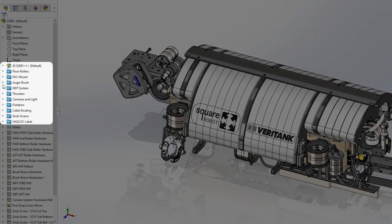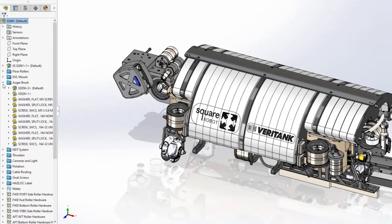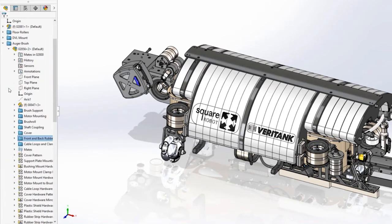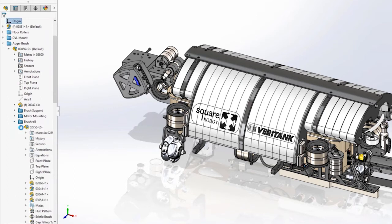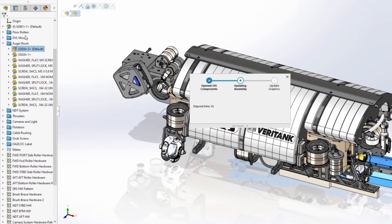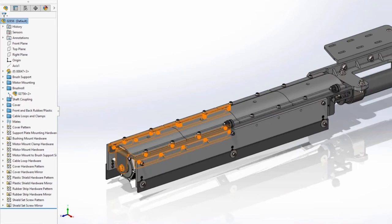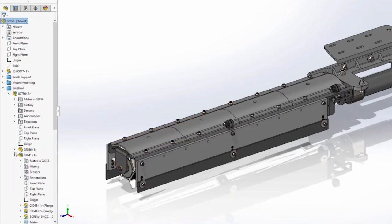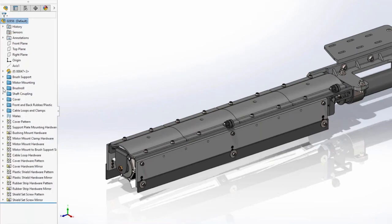Now, to enhance that workflow of lightweight assemblies, SolidWorks has added the ability to automatically load lightweight components as you're browsing through them. So you can see here that I grab a lightweight subassembly, and as soon as I expand on it, the components are loaded. So it gives me ease of access, ease of load, but it doesn't prevent me from working fully with that assembly as I start drilling and digging through it.